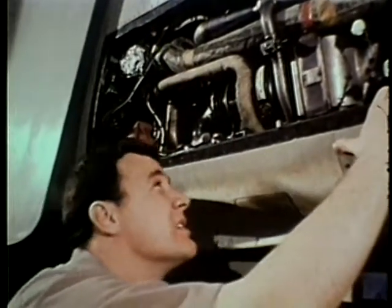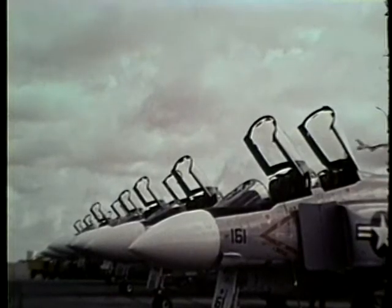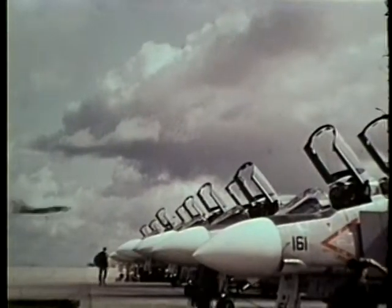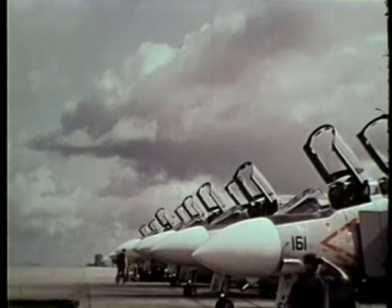Aeronautical maintenance duty officers receive a basic course at Memphis, which prepares them for their first assignment. The emphasis is on practical subject matter that can be put right to work.